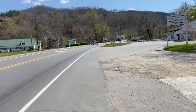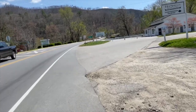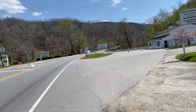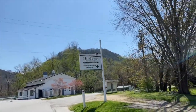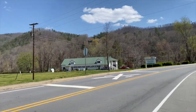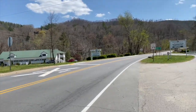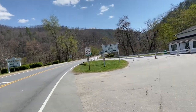Now, as we walk across the road here, we're still on the AT. And the Hot Springs Resort and Spa actually has campgrounds. It actually has a little hotel over here. And these are all on the banks of the French River.